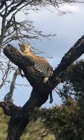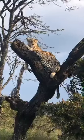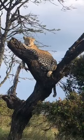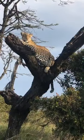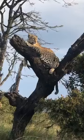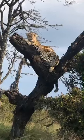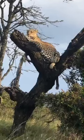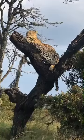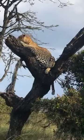Remember, the cheetahs have speed. They can run very fast. But the leopards are very muscular, and they need more ambush to get the prey. Sometimes they can sit up on a tree, and when the prey gets closer, they can just jump straight onto the prey, and they can manage to kill it. So they have a lot of hunting skills. They're such a great, great cat.